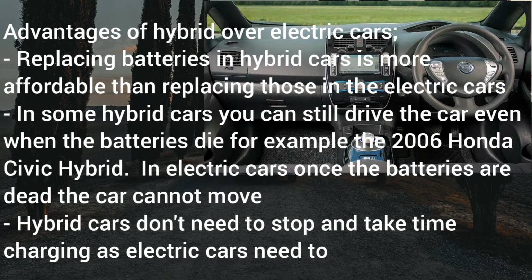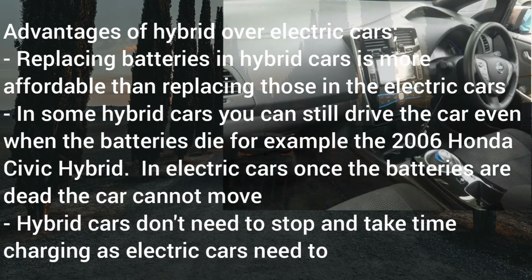It's becoming more affordable because now you can import the batteries at less than 100,000 shillings. So the total cost including labor may be around 200,000 shillings or less, but the most you can spend is 300,000 shillings. Compare that to replacing the electric car's battery, which can cost as much as 700,000 shillings.